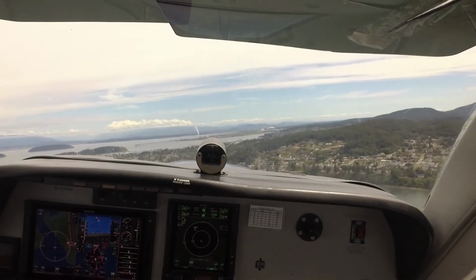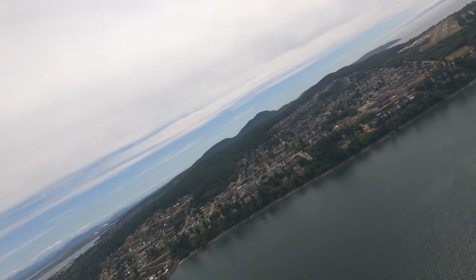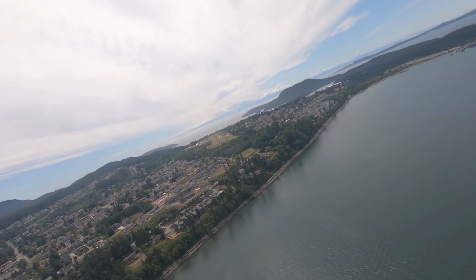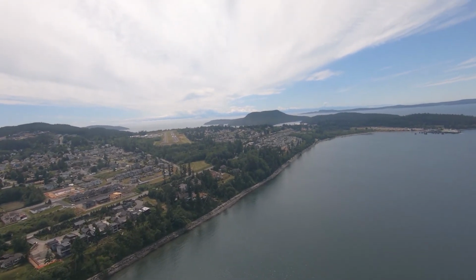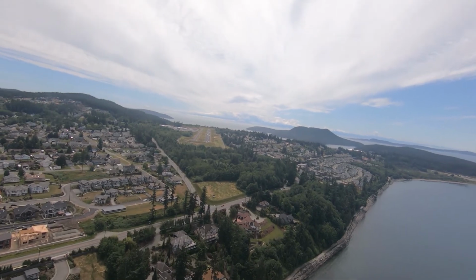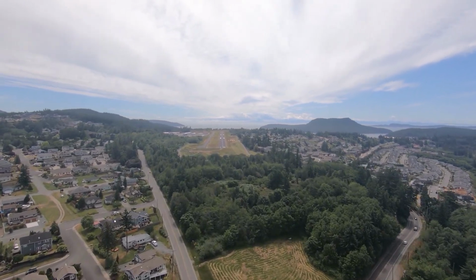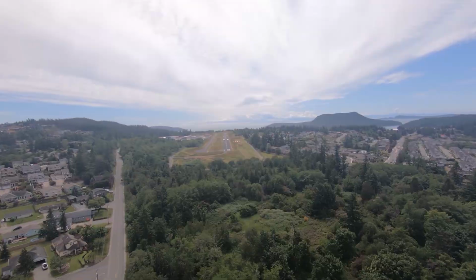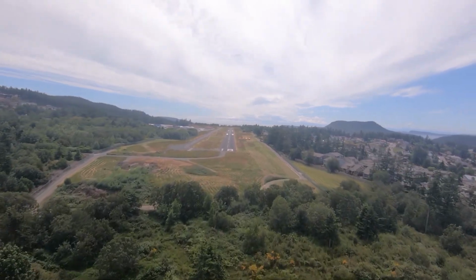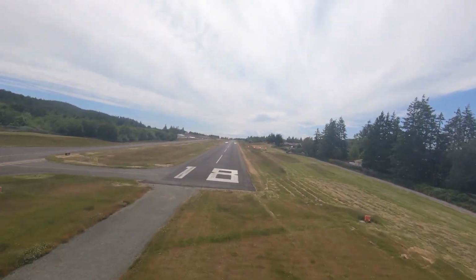Anacortes traffic, Bonanza 46 Foxtrot, turning final, 18, full stop, Anacortes. Turning final, 3 green, mixtures rich, prop to come, below full flaps. Prop is forward, 3 green. Coming into the glide path. On speed.